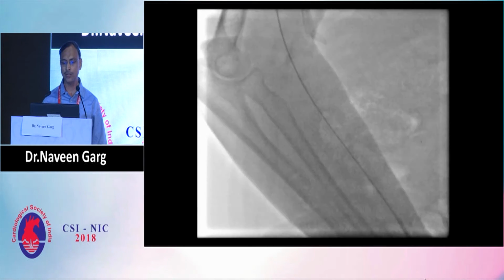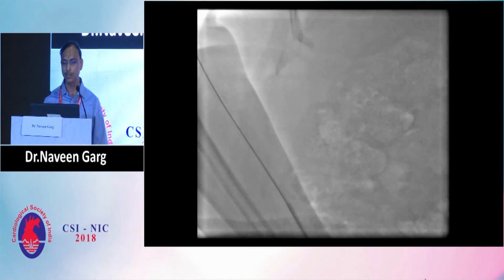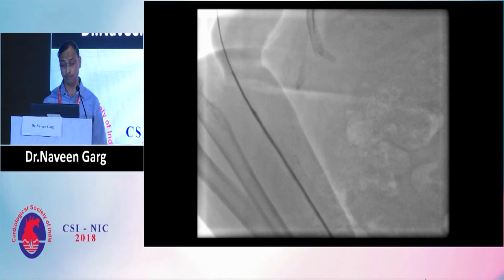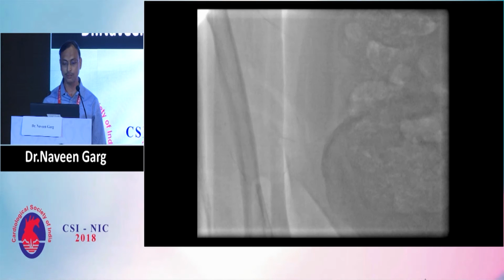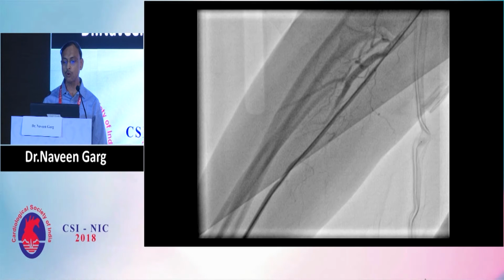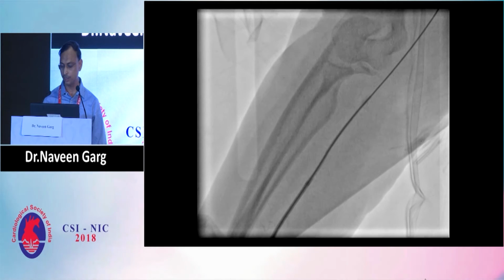This was another patient in which there was a severe long segment spasm in the radial artery, and the guide catheter was not going, but the assembly went very easily, and after the procedure there was complete relief of the spasm. In another patient, there was a focal radial artery spasm and the guide catheter was not going, but this technique worked very well in that patient.